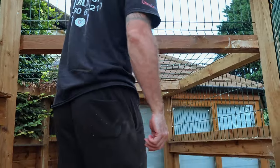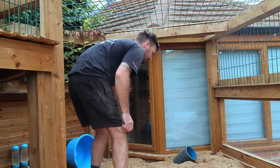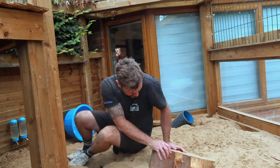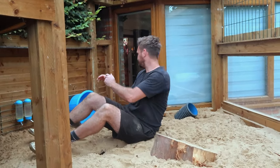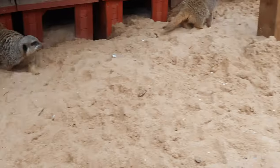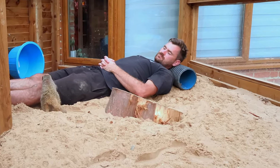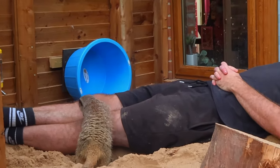Nice. Mark lost a bet and he said he could get a fence finished in one day and he didn't. So he lost a bet, so I've challenged him, or he's dared, or, you know, lost a bet. Forfeit, that's the word. My brain's melted. Is to lay down in the meerkat pen, flat down, and see what the meerkats do. Right, stay still, Mark. Don't move. I'm pretty sure at this point Mark's just happy taking a break.